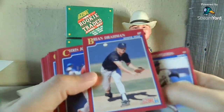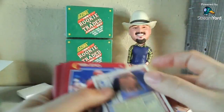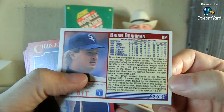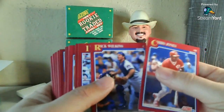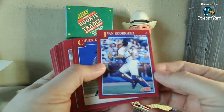Brian Drawman. The only reason I even recognize this guy's name is I remember him when he played at Birmingham. I was born in Birmingham and would go down there some summers, and we'd go to some Barons games while I was there because I did love baseball as a kid. But yeah, I remember him as being a Baron. Ooh, Ivan Rodriguez. So I guess that would be a rookie card.